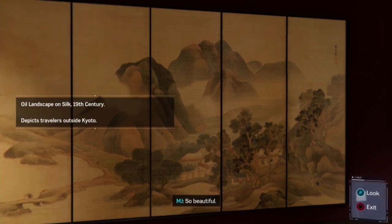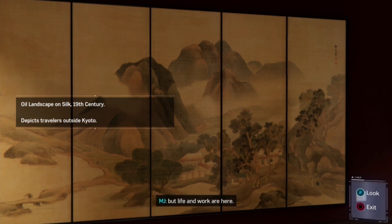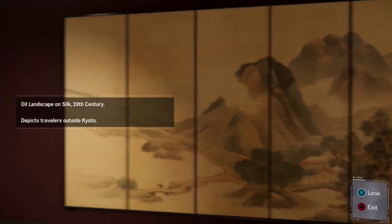Kyoto. So beautiful. Part of me wishes I could drop everything and travel the world. But life and work are here. And believe me, MJ, I know exactly how you feel.